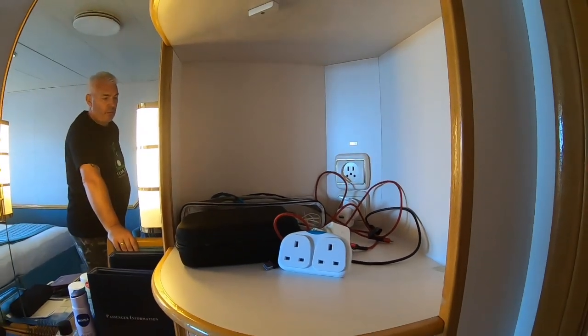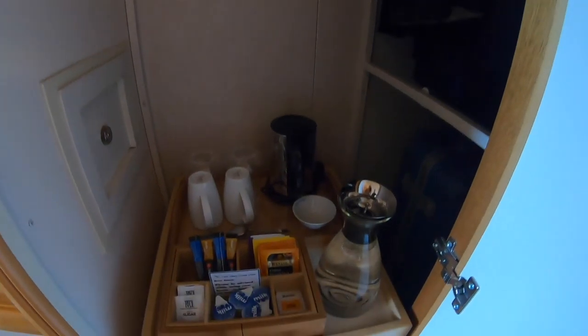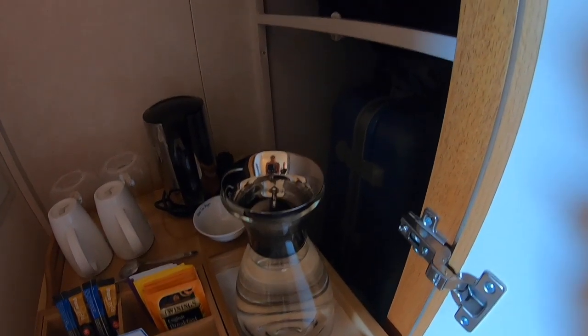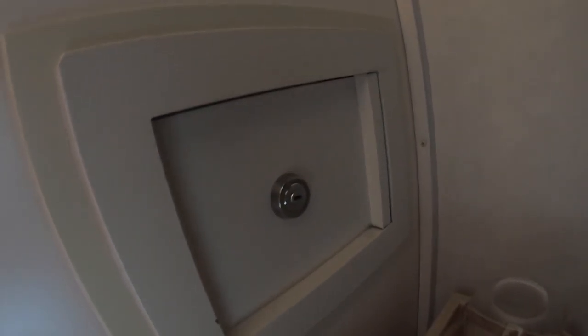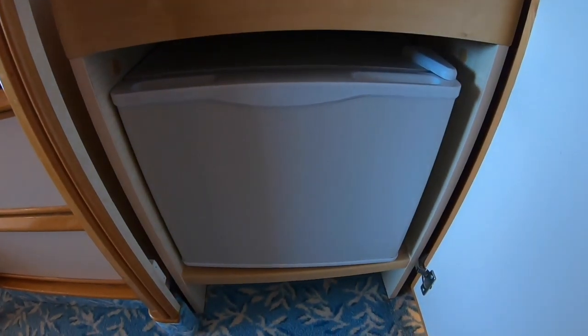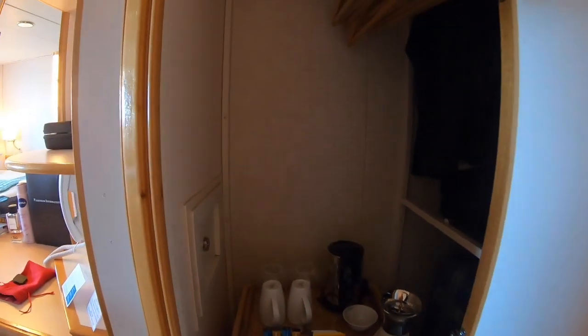And then we've got our wardrobes here, which has got our tea and coffee station in, and a carafe of water that gets replenished every day. Then we were wondering where is our safe, and then we found it here, look. That's quite interesting because that's got a key, which is the first we've seen. It's not huge. You can fit passports and purses, etc. in there, but not iPads and laptops. And then we've also got a little fridge at the bottom, which is fine.